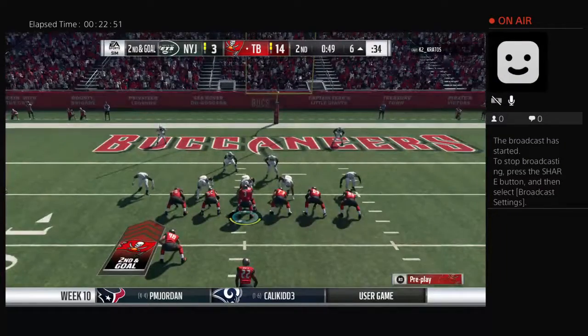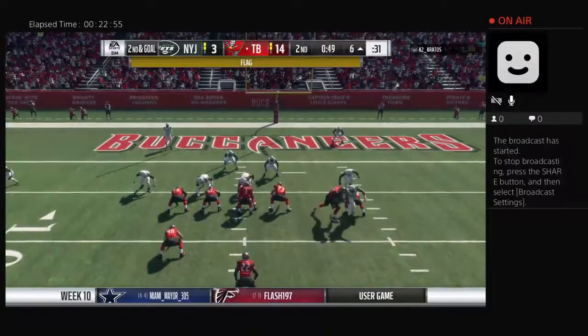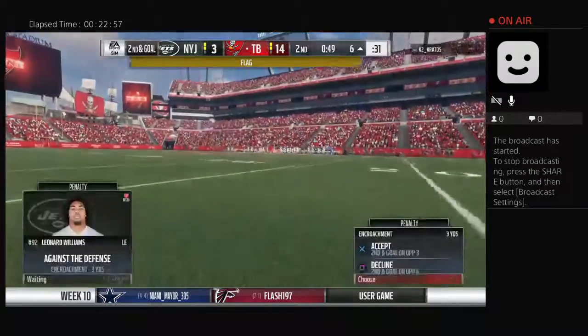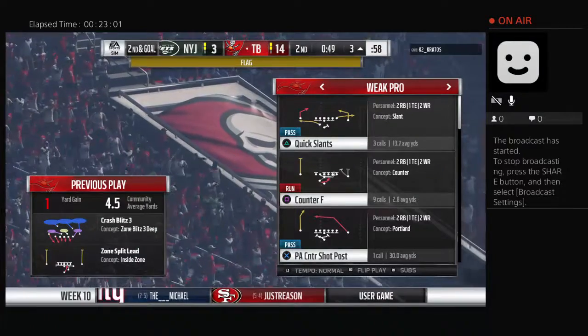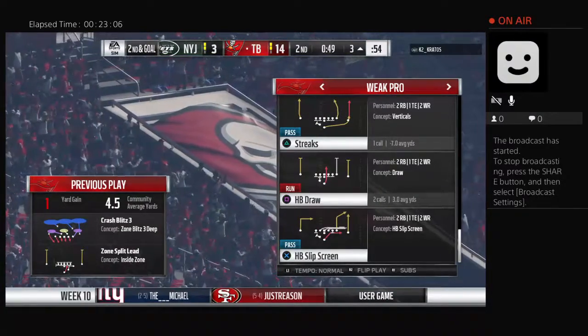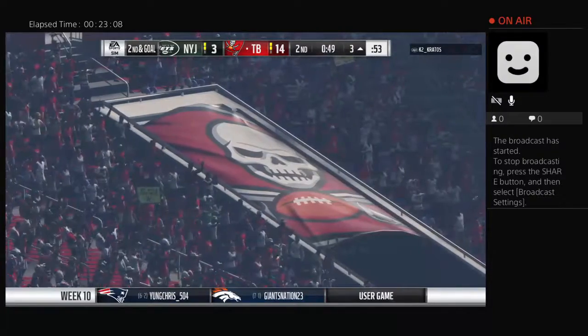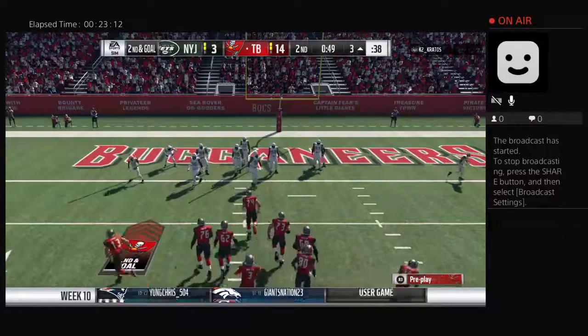And the D-line pinching together must be expecting the run. Now flags will come in. I think this one's going to be on the defense for jumping. So they jumped on the left side of that line. And you know when you're at the end spot, you are like in the starting blocks, waiting for the pistol to fire and go, and he jumped a little bit too early.